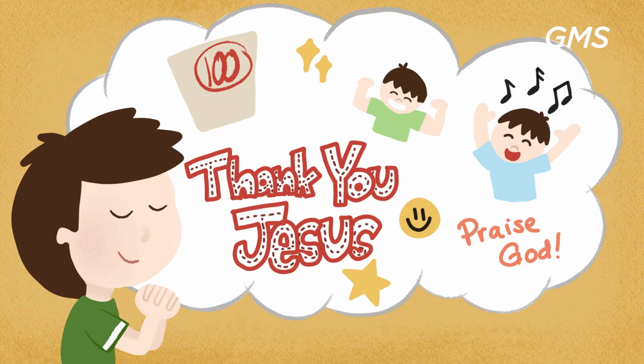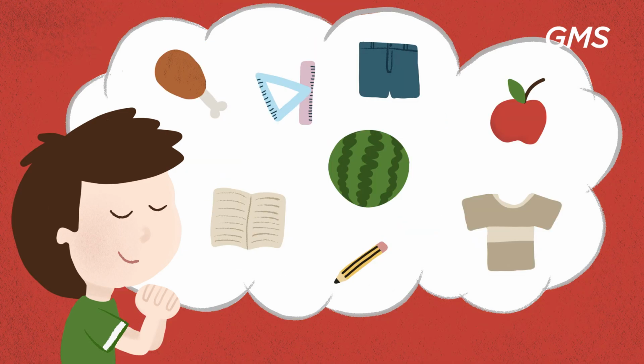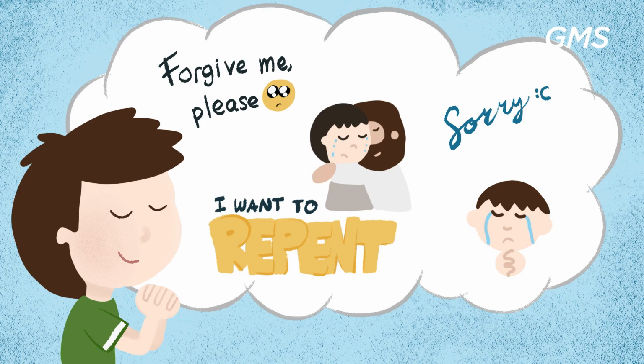This, then, is how you should pray. Our Father in heaven, hallowed be your name. Your kingdom come, your will be done, on earth as it is in heaven. Give us today our daily bread, and forgive us our debts, as we also have forgiven our debtors. And lead us not into temptation, but deliver us from the evil one.